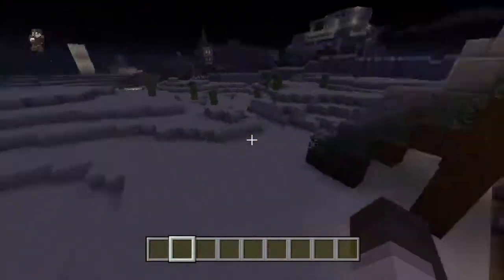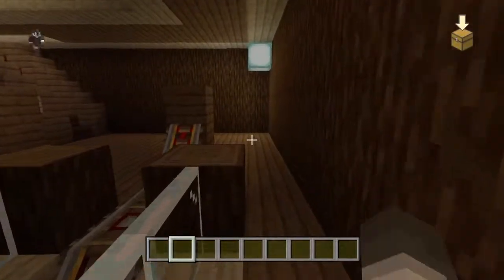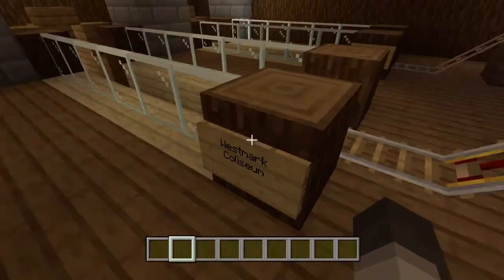We're not going to talk about this. Sorry for the janky movement everywhere. It's really hard to move around on PS4. But here you go. Yeah, it goes to a bunch of places. There's one that goes to Westmark Coliseum, which we'll talk about later. My country, Westmark.